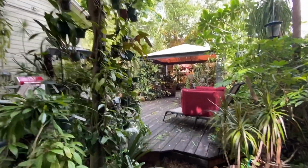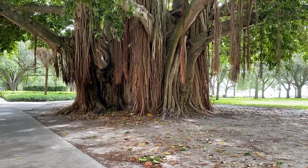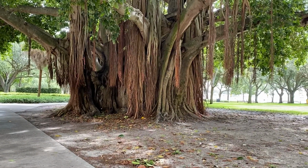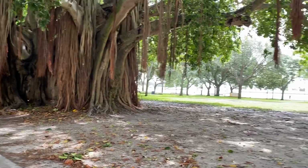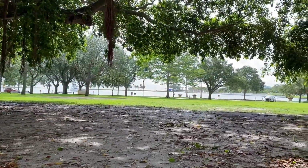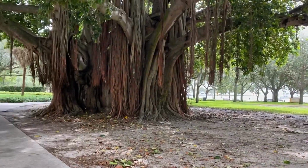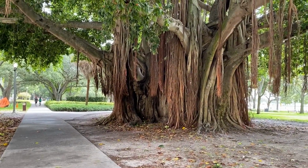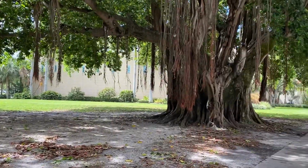and I've decided to do something a little different today. I'm going to take you on my walk to the beach. And here I am on the Tampa Bay side of St. Petersburg, Florida. And as you can see, it's kind of calm out. There's a little bit of overcast skies, but I wanted to show you some banyan trees that we have outside of the Museum of Art.